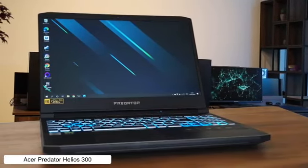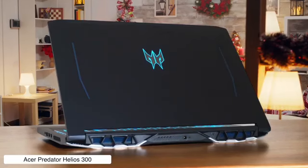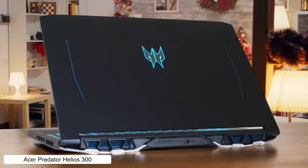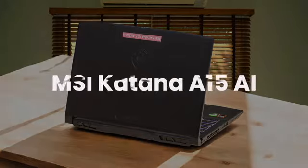Also, some screen versions, even the fancy 4K ones, can be disappointingly dim with annoying backlight bleed, which sucks for color accuracy. Would I buy it? Maybe. The raw editing power is tempting, especially for Premiere Pro users, but the noise, heat, and potential display lottery make it a gamble.